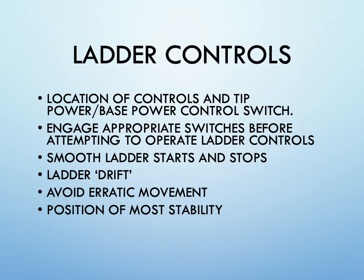Ladder controls. The operator control station is located on the turntable. 3 levers control raising, lowering, extension, retraction, and rotation. Identical controls are located on the platform. To enable the platform control panel, the operator at the turntable needs to engage the tip power base power control switch.